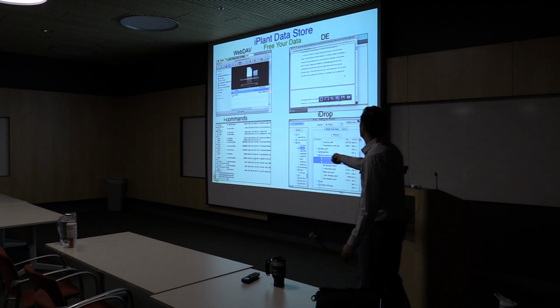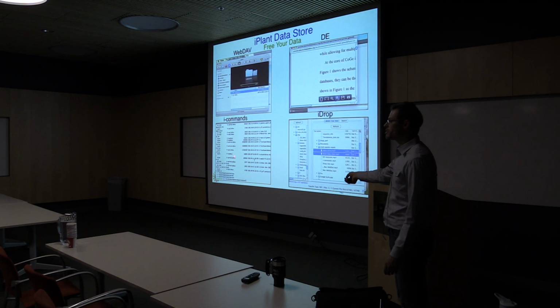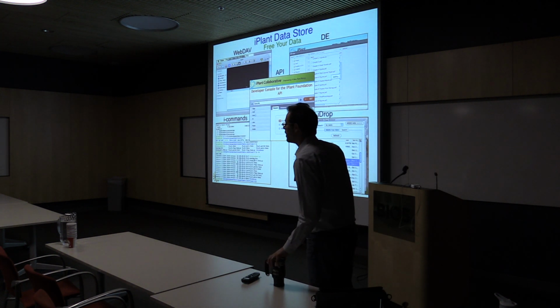This does not do that. This does it in some situations. This does it awesomely. And this one does it pretty well. So different things will have high throughput transfer, and other ones won't.